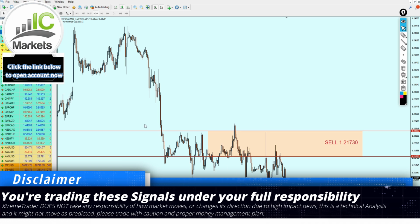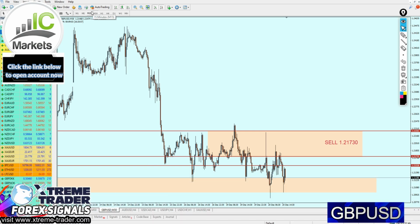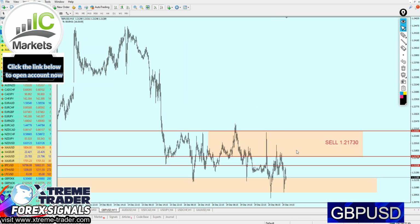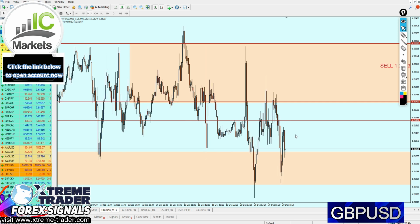Now on the 30-minute time frame, we can see clearly that... Let me just be sure. You know something? Let's move even to the 15-minute time frame. We just need to see, guys, the levels of resistance and supports in detail. So again, what we can notice right here, 1.21561 is actually a very strong level, and if I'm not mistaken, this is Fibonacci 61.8.